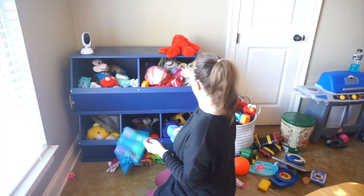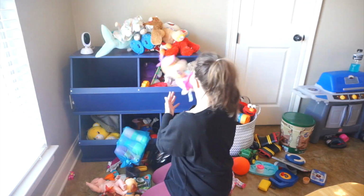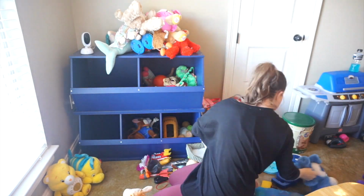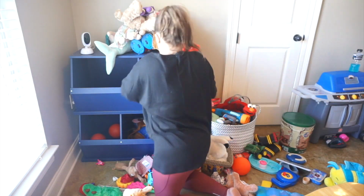After I got the Christmas tree taken down, it was time to tackle some of the toys in this bin. This is from Target, and I absolutely love it because it makes it so easy for Grayson to put away his own toys.